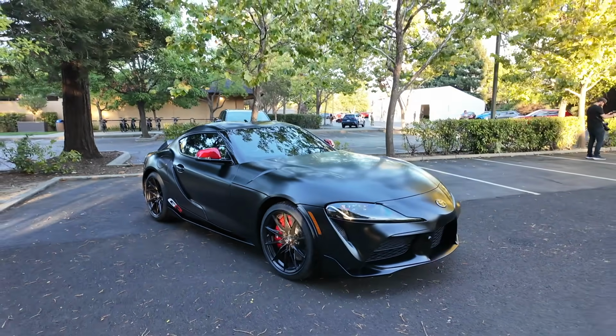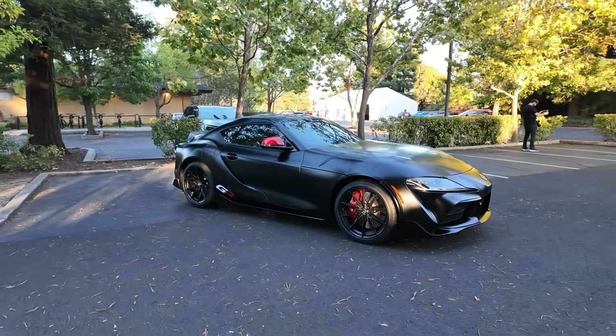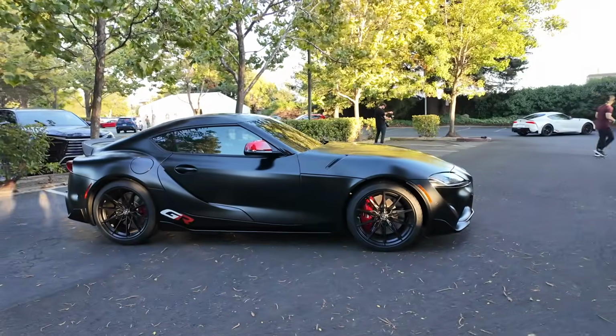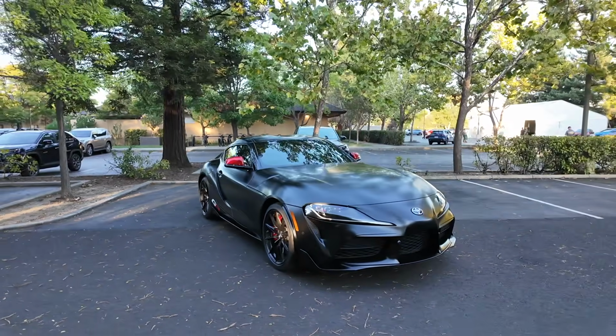Now there's also reinforced rubber bushings for improved rigidity. There's also EPS tuning and increased front downforce and enhanced aerodynamics. So this is definitely something that is going to be very fun out on the track, which we will be doing later in today's video.